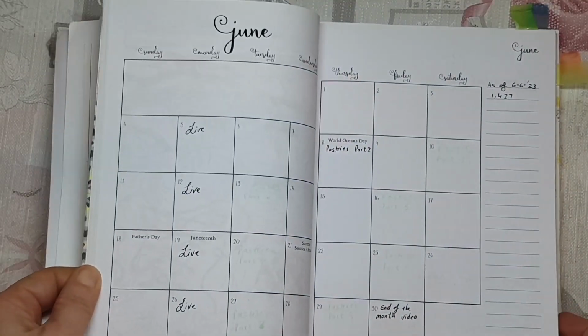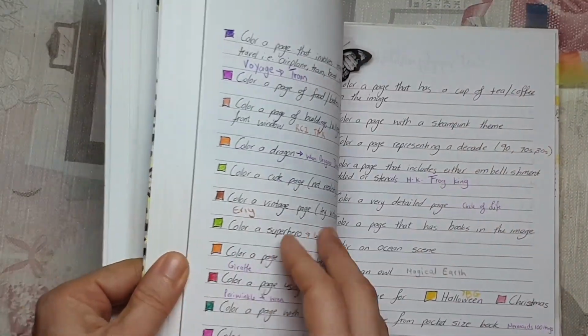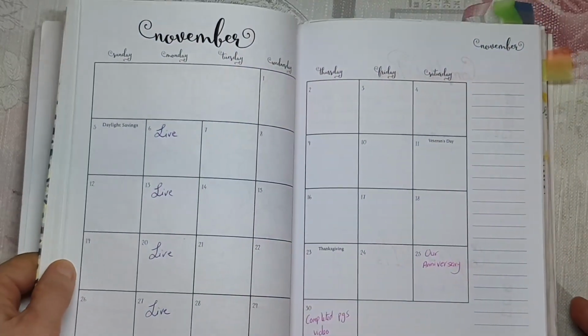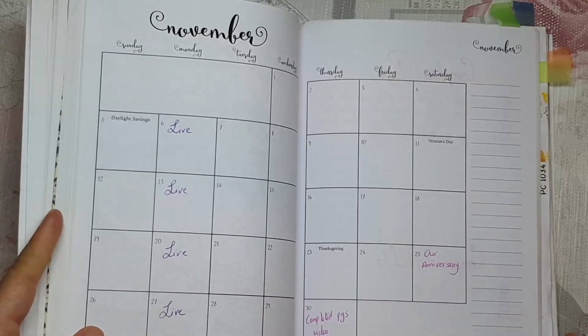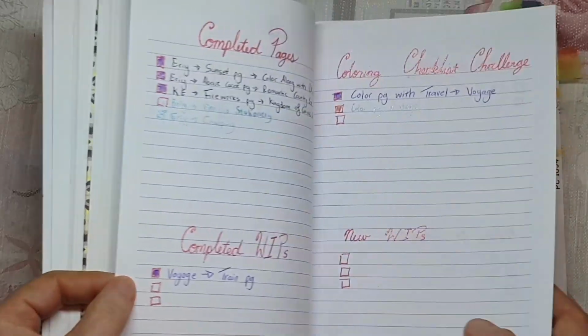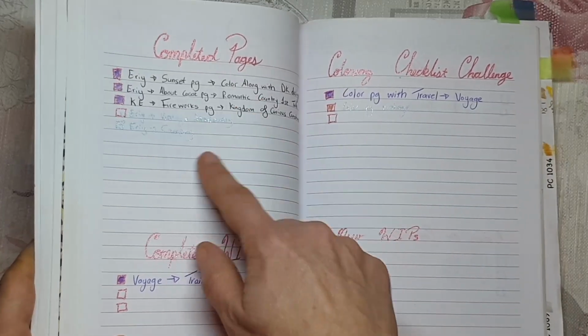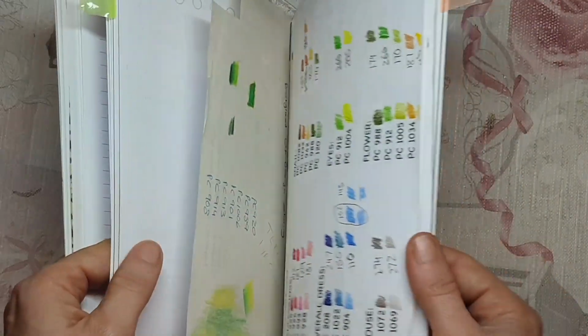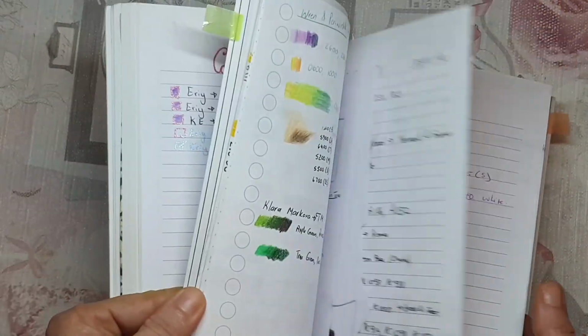I was still going strong, and all the way up until November, I carried on with this journal faithfully. I found it worked really well. It kept me on track. I could keep track of my completed WIPs, my completed pages. I used it to keep track of my color combos.